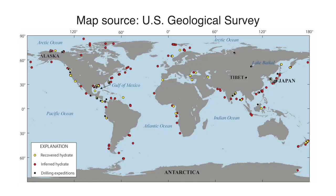We have then another map. This is map number 3. And in this map, we have the distribution of gas hydrate. In yellow, the recovered gas hydrate. So areas where we have been able to collect gas hydrate, or inferred gas hydrate, are highlighted in red. And inferred gas hydrate means that those are areas where we think that there is gas hydrate because there are the right conditions for the gas hydrate to form, which means water, of course, methane, high pressure, and low temperature.